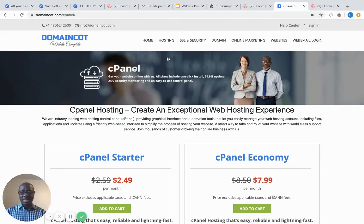The cPanel, just like I said, is a shared hosting, so you can host multiple websites on it, but it requires more clicks for you to install WordPress. But it is worth it. You're saving like over $5.